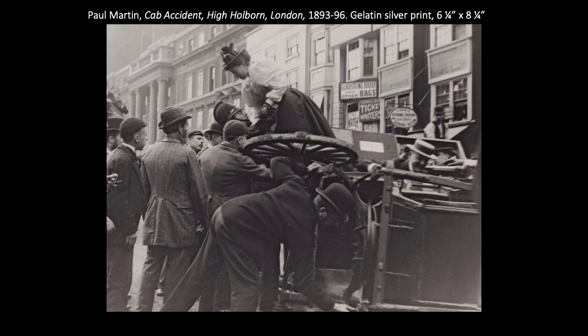He's seemingly stuck inside the cab or the carriage here. And then we have this man passing through in the background. And so the chance of a moment lines up these two figures in a visual juxtaposition that was really over within the blink of an eye.